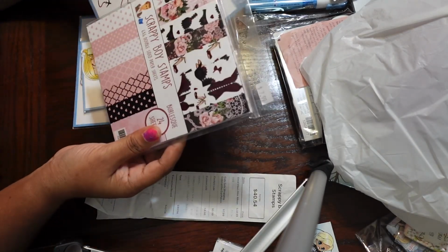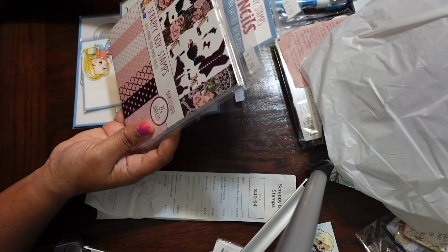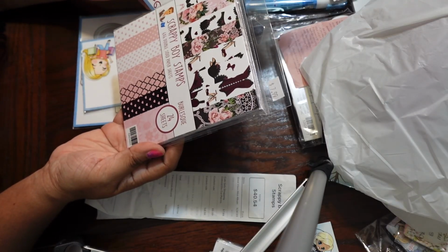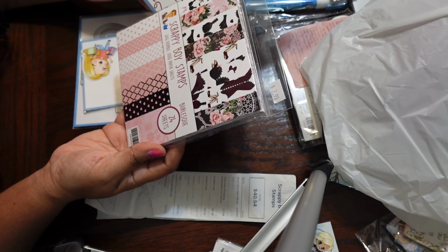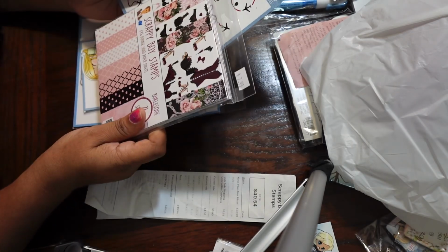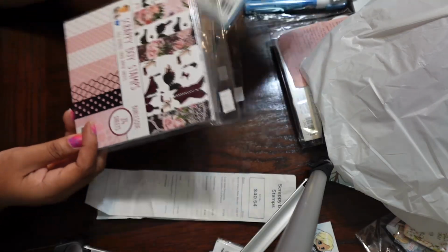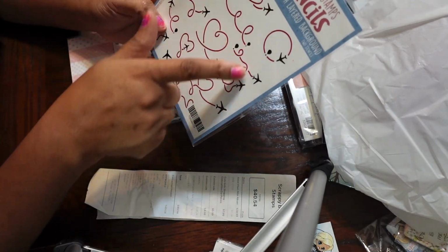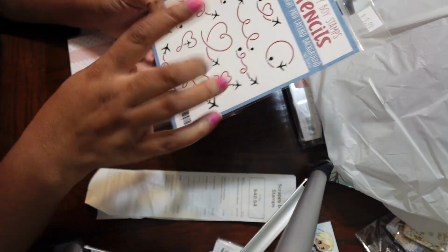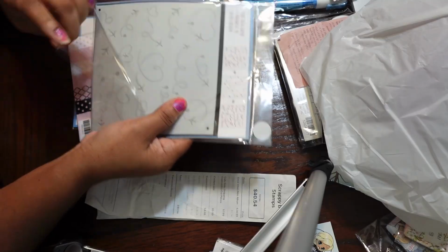And these two, I think the dots here were a percentage off, so they were like clearance items. So I got the Burlesque 24 sheets, the 6x6 double-sided paper sheets. And hopefully y'all can see that right there. And then I got this Flight Path layered stencils, and I didn't know it has 2 stencils in it.